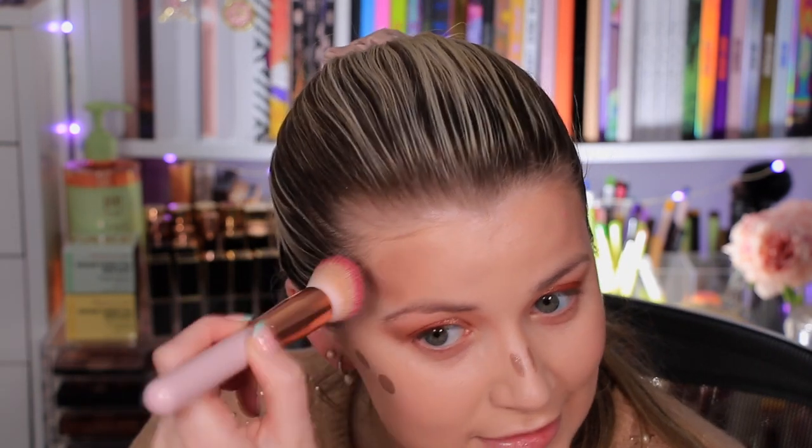Oh my god, I absolutely love this. For £4.50 as well, wow. That will be very quickly becoming one of my new favourite cream bronzers because that was beautiful.